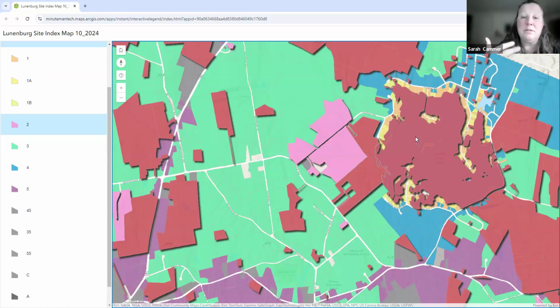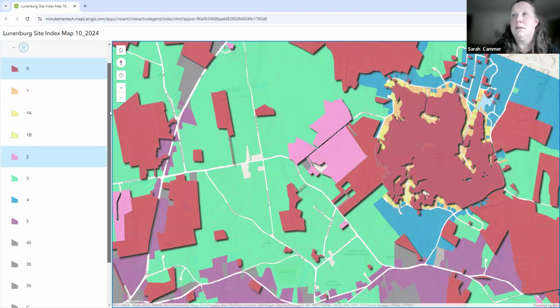Our neighborhoods are 1, 2, 3, 4, 5, and we have this zero. But every zero I must have looked at, I don't know, 30, 40, and they all had a site index of 1.0. Some of it was vacant land, and we found some with houses on it. And so that needs to be converted to a 1A, 1B, 2, 3, 4, 5.